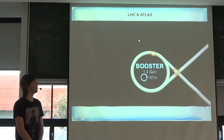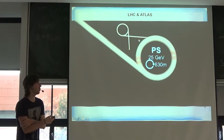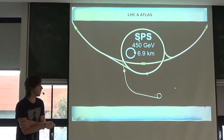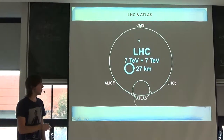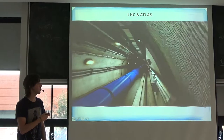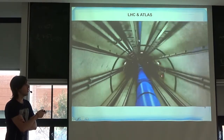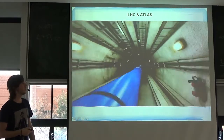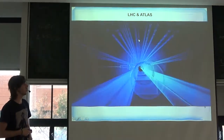That explains the chain of accelerators placed at CERN, in which we pass from the smallest accelerator to the biggest ones. When we have enough energy, the beam is transferred to the LHC, which is the biggest one. You can see here the tunnel, and inside of it we have protons circulating in opposite directions, made to collide at some interaction points where we have the detectors. This is what is going to be shown here.